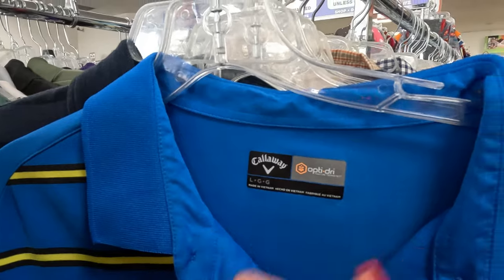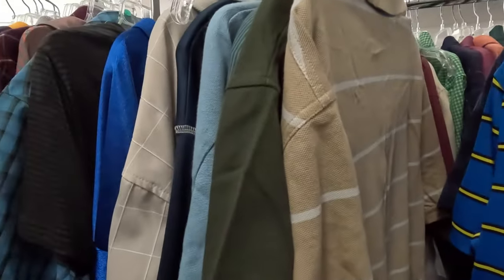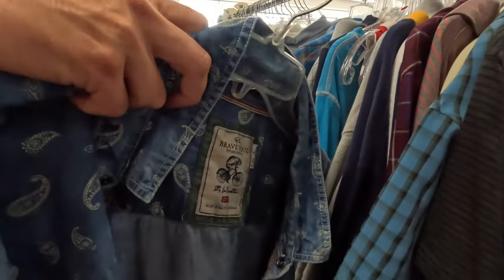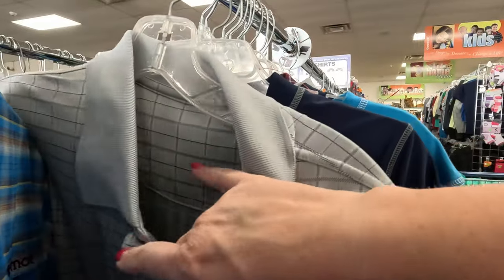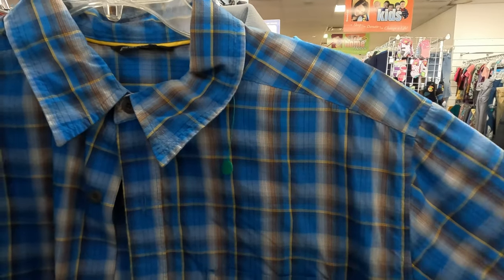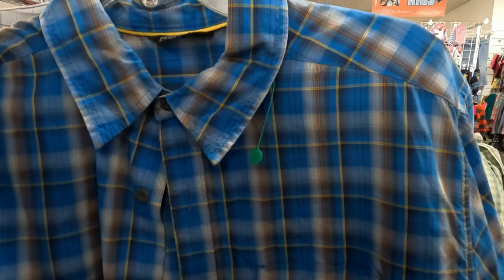I really liked this Callaway, but it has snags on the back that I didn't realize. We just really could not decide. Is this shirt from Australia? Is it from London? That's why we popped those flags up there. We could not remember which flag was which. Marmot. That's a good outdoor hiking brand. I do end up grabbing that.